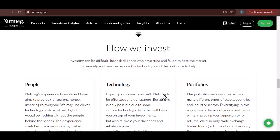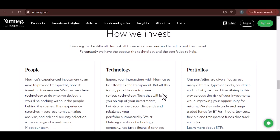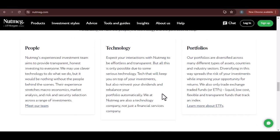Remember, investing involves risk. There's no guarantee of profit, and you could lose money. But with careful planning and a long-term perspective, investing can be a powerful tool for building wealth.